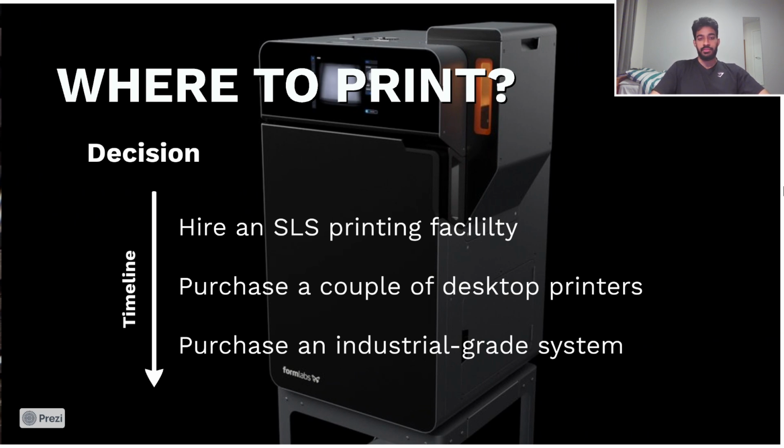So where do we print? As a startup, we've decided to hire a facility in the beginning because we wouldn't have any capital and it's much cheaper. But over time, we would start purchasing desktop printers and eventually an industrial system for our high volume production. Having multiple printers would mean that we have backups in case any of them break down, and having desktop printers also means that we can print in smaller batches if there aren't many orders.